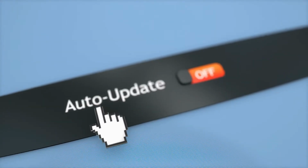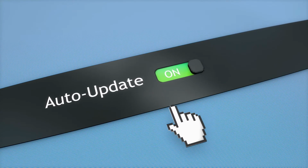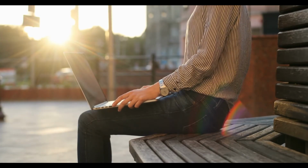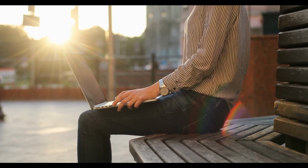Number 5. Ignoring software updates. Another mistake a lot of people make is ignoring software updates. If your system or software does not update automatically, it will always suggest you carry out an update once it is available. However, people never really pay attention to this.